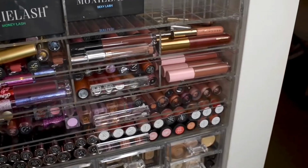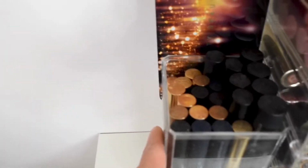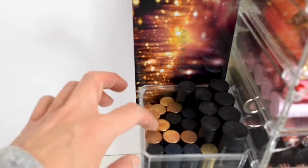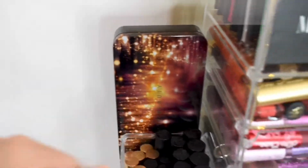It was worth it to me because I thought it was the perfect size, and it is, but definitely not happy with the quality. I have some Bare Minerals lip products here and a couple Too Faced. I think there's like one little Charlotte Tilbury in there, but mainly Bare Minerals. And then my Fenty Gloss Bombs are all in here. I have 7 of them.